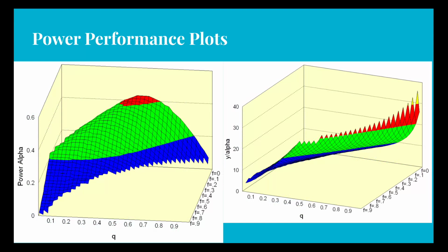Theirs include power performance plots. The power alpha, which we looked at before, has a definite peak ridge that decreases on both sides. And you can also see that alpha actually goes well above the 0.25 maximum for the viscous model. And that's an important result for actual use, and that's probably due more than anything to tow resistance.